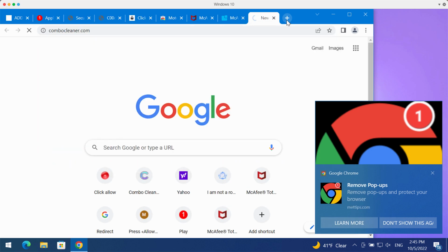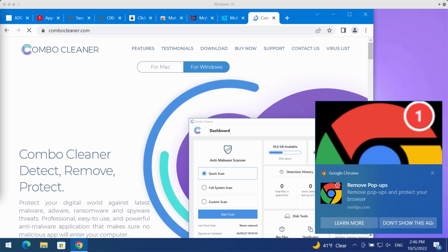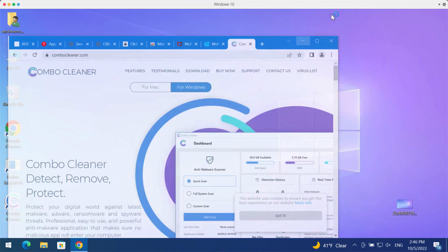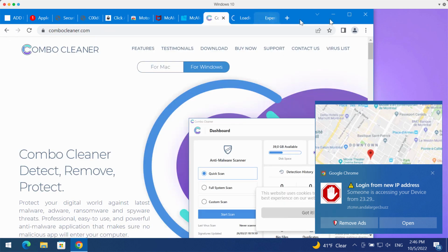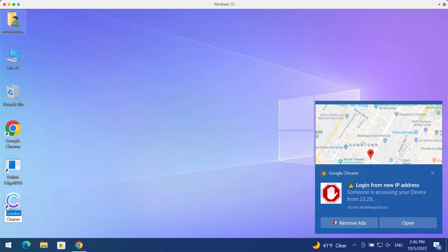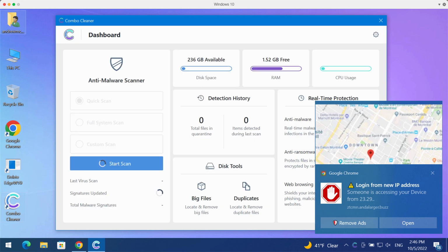Now, I recommend that you thoroughly investigate your computer with the help of reliable antivirus, and I recommend you use Combo Cleaner for this purpose. Please get it on the page combocleaner.com, download the program, install it, and then start researching and investigating your computer in order to detect and remove other threats which could possibly be concealed on your device.